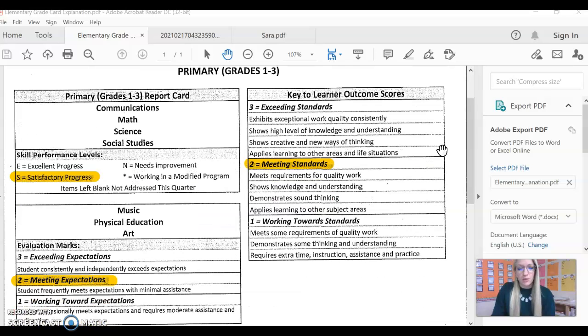For the first grade report card, we're looking for an S to be satisfactory progress in our core subject areas, so reading, math, science, social studies, and writing. There are a couple areas where Sarah is at the end needing improvement because she's not quite achieving at the first grade level that we would want at this time, but we do have some supports in place for her, so that's helping her function on a daily basis in our classroom. As far as specials classes are concerned.